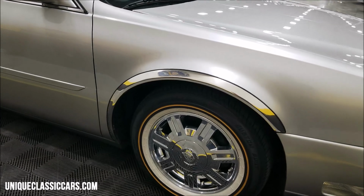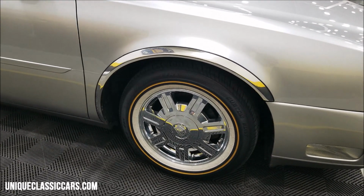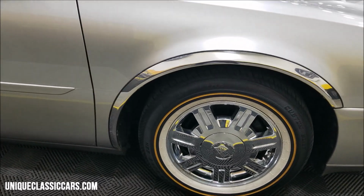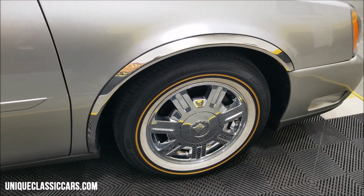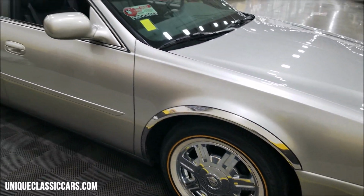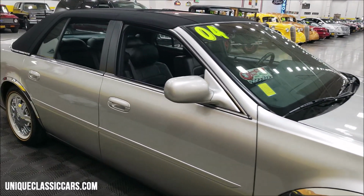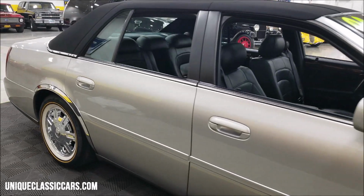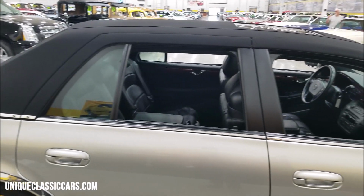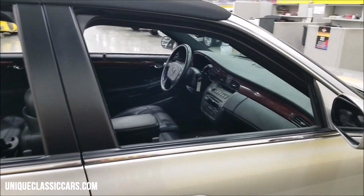First of all, let's start up front. So we have Vogue tires, chrome Cadillac wheels, chrome fender accents. These wheels are 2019, so they're also only a couple years old. Rubbers, good to go. I would get in this car, turn the key, drive wherever you wanted, no questions asked. Not second guess it for a minute.